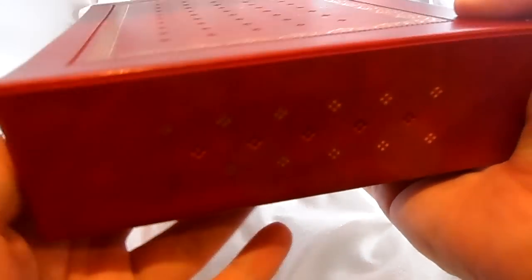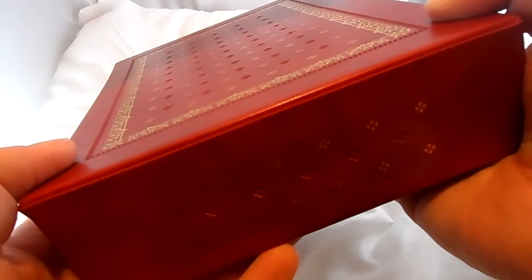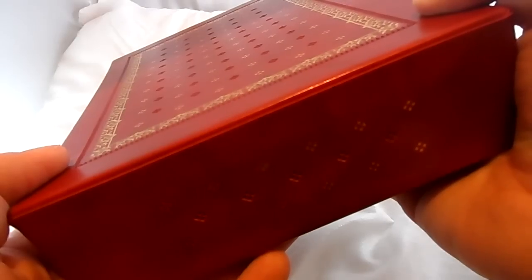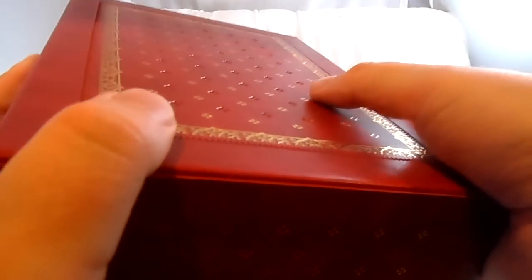The book slips out of it quite nicely. I've had some bad experiences with books and slipcases in the past where the slipcase is just really, really tight and you couldn't remove the book from there. But in this case, it comes out very nicely.